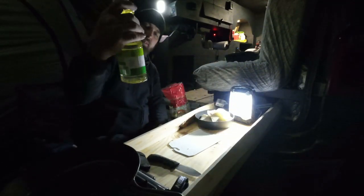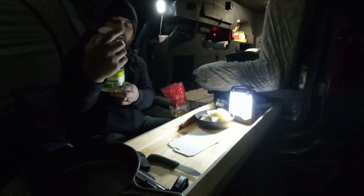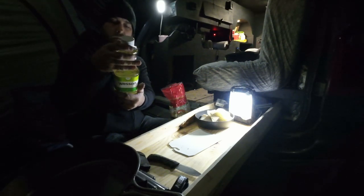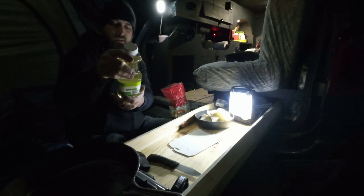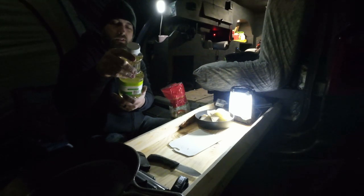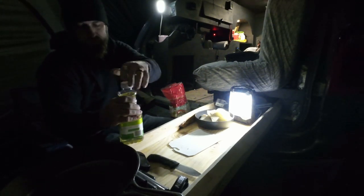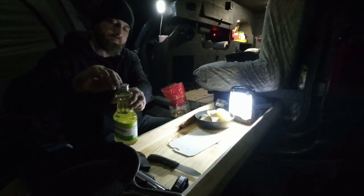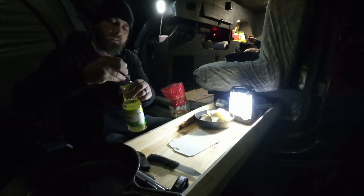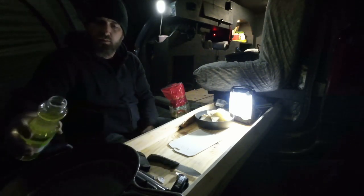So we got something new we've never tried. It's Wesson's canola oil. Well, anyway, it's supposed to be cholesterol free. What did it say? It says cholesterol free right in front of you. Zero trans fat, cholesterol free. We were gonna get that corn oil that they advertise on TV. I wanted to get it, but we didn't.